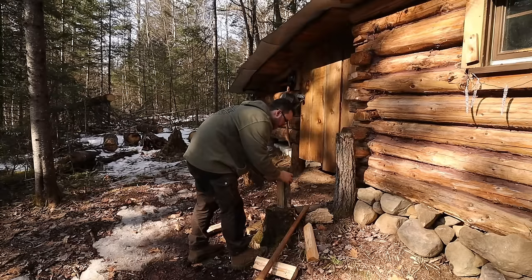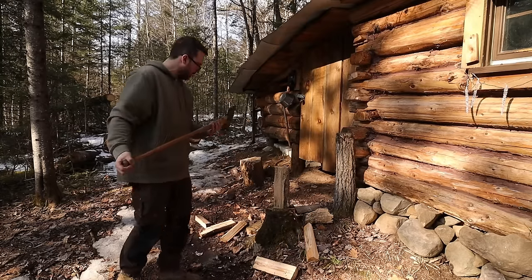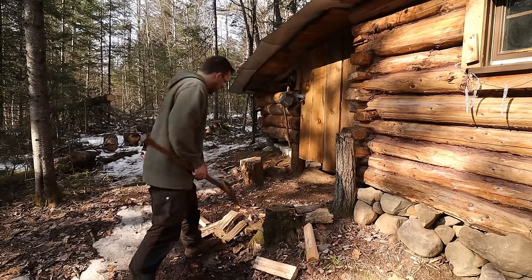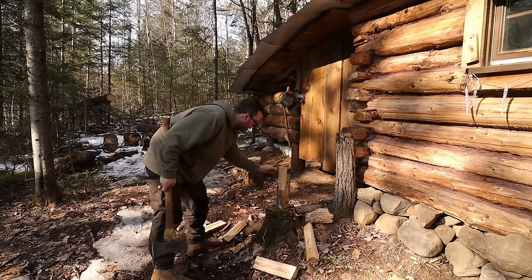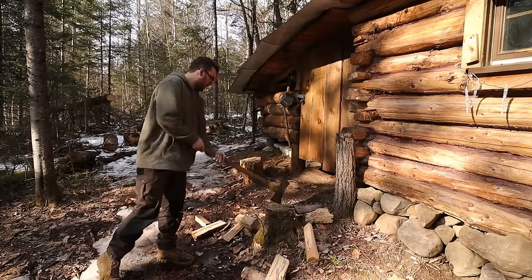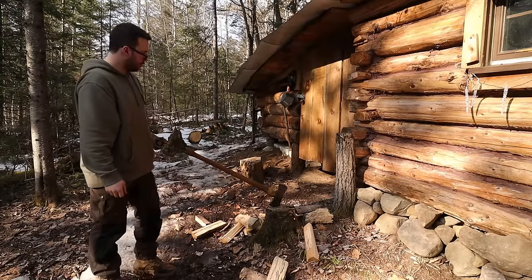This is some maple. The center of it is punky, but should be good all in all. That is very, very hard. Let me just swing a little bit harder. There we go. Might get a few more.